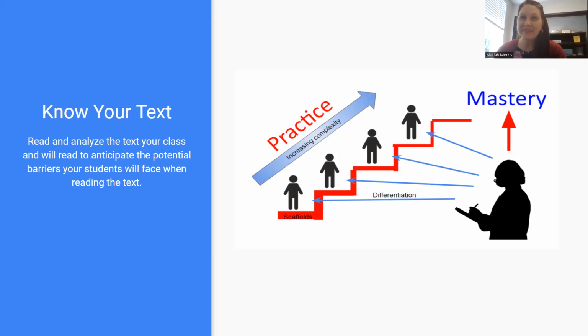And that means that you have to pre-read the text before assigning it to students. It is so important that you take the text and you read it and you digest it as the teacher and the reader before you ever assign it out. Because in reading it and digesting it, you can anticipate the different barriers that students in your classroom might have with that text. So it's very important that you anticipate those challenges ahead of creating your instruction. Being proactive will help you create different activities and lessons and instruction that can help students overcome those barriers.